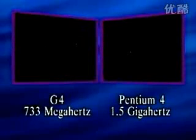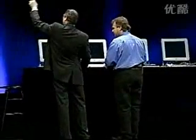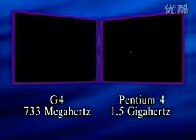Now on the count of 3, we're going to start these machines running, and they're running the same file, the same scripts, and this is a file given to us by a professional artist with real work he has to do in his job every day. All right, are you ready to go? G4 on the left, Pentium 4 on the right. 3, 2, 1, go.